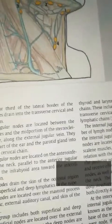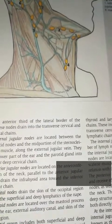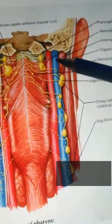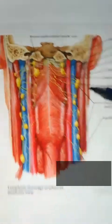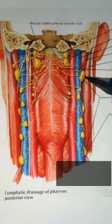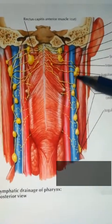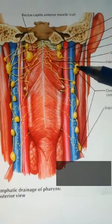Two nodes are very much important, and they are given a specific name. One of them is the jugulo-digastric. It is found here at the junction where the posterior belly of the digastric muscle crosses the internal jugular vein. Here is a node called Kuttner's node. It drains the base of the tongue and the palatal tonsil.